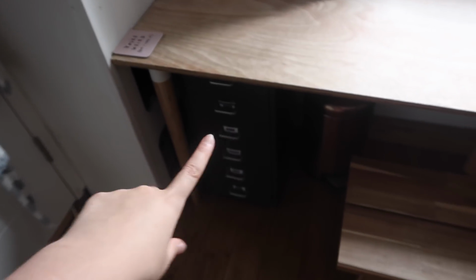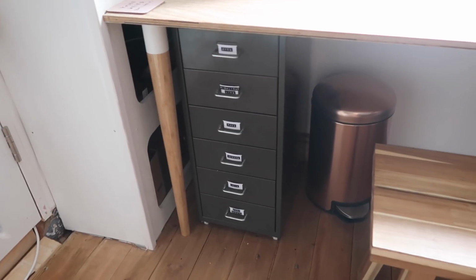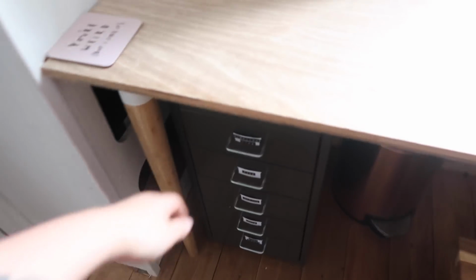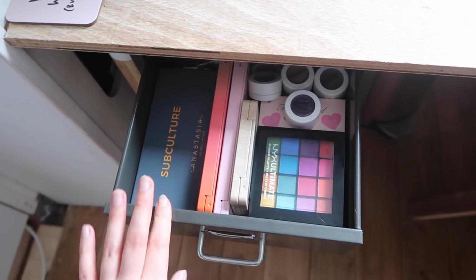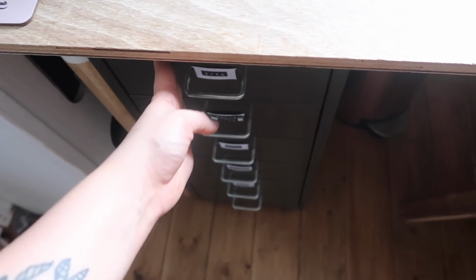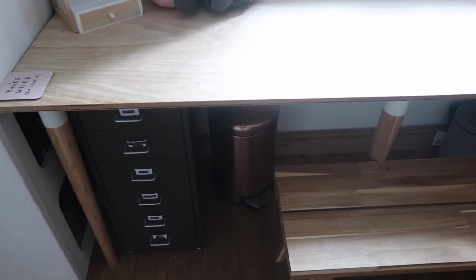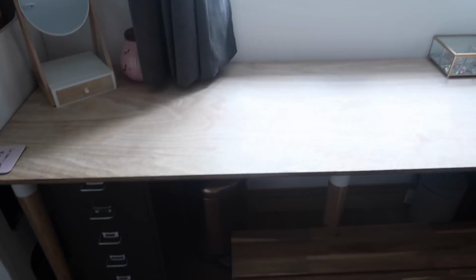Underneath the desk I have my makeup storage. This is just Jason's filing cabinet which I stole from him, and it's got all of my makeup in it. It wheels out, and I've got different drawers for different things. But yeah, that's really handy. I'm glad that I stole it from him. We then have a copper bin which I think is from B&M. Is that what it's called?